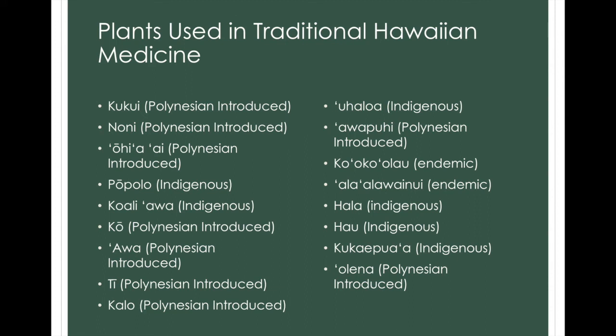Most of the plants used as medicines in traditional times were Polynesian introduced, as in this list from Chapter 13. Many of these plants, as well as other introduced plants, are also the basis of modern-day healing practices, as you saw in the videos. Please review your Chapter 13 worksheet prior to taking the final.